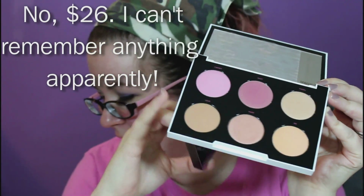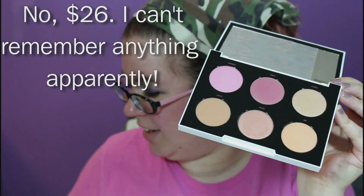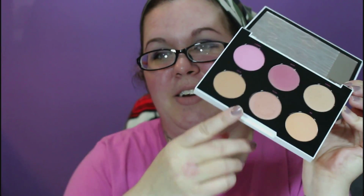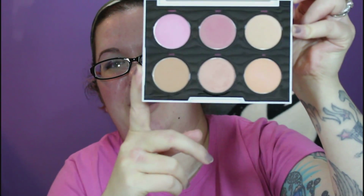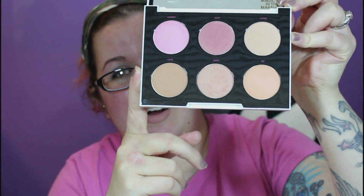I can safely, easily recommend the blush palette. Can't really recommend the eyeshadow palette to you, but if you want it, go for it. I like this one a lot. The colors are very pretty. A lot of colors that'll look good on any skin tone.